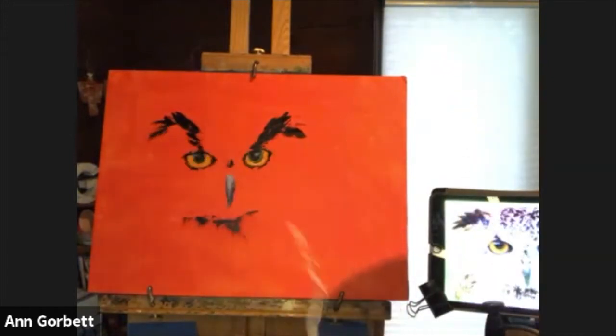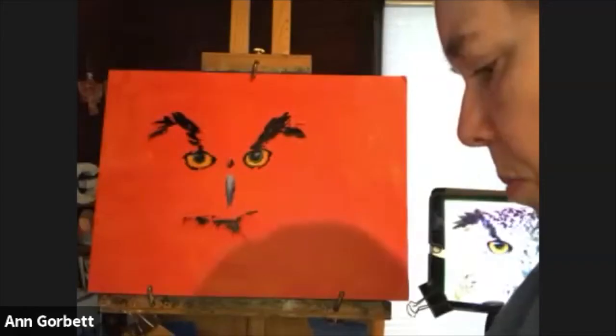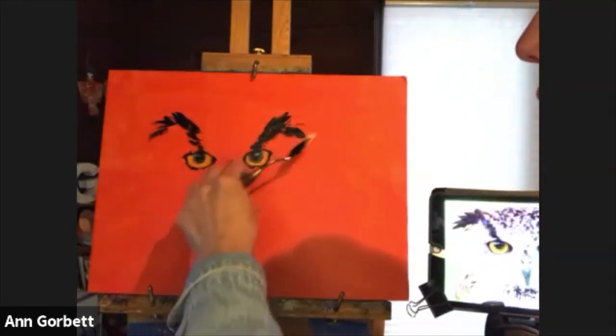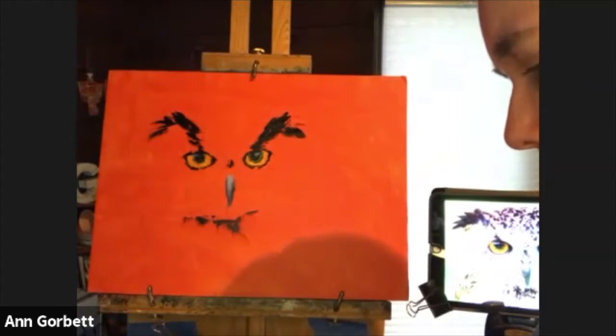Sometimes as I'm mixing a color, I'll hold it up to my reference to see how close I am. It's almost always too bright, so I have to dull it down a little bit. Do you prefer to mix on the palette, or do you ever mix on the board as you're painting? For the most part, I mix on the palette, but I do like how the color, when I start putting this on here, will start mixing with the black. And I like the way that looks, and I think it creates an interesting texture and feel.